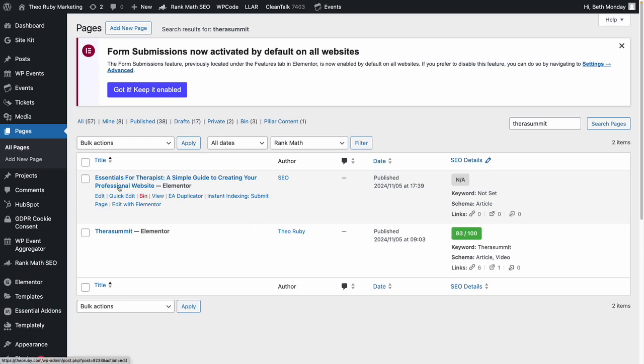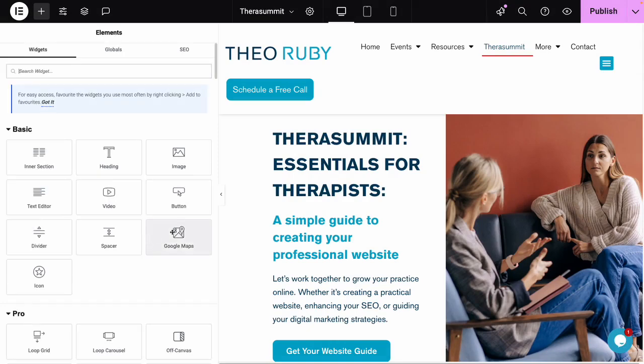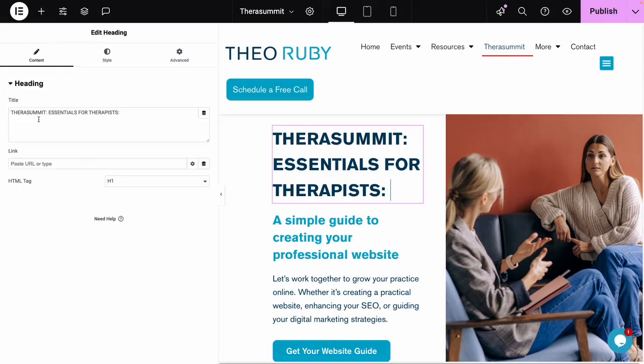So this is actually the back end of my website. I'm going to go into the Therasummit page to give you an example, and I'm using a tool called Elementor to build on the site. So it means it's quite easy. It's a very visual way of building websites. You would click on the right and edit on the left.